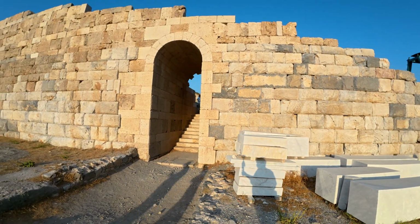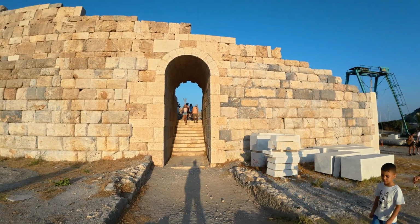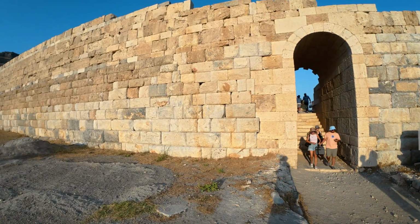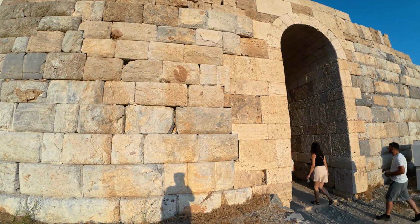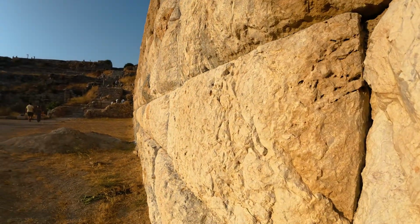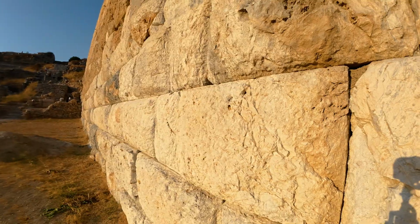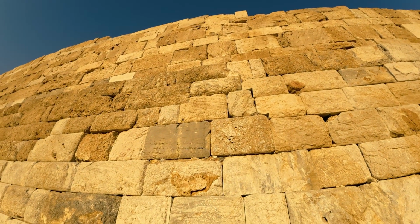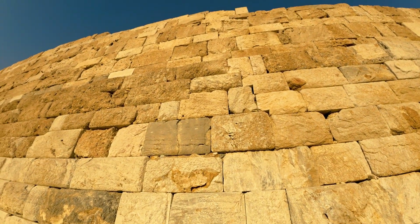Take a look at this beautiful gate. Here you can see the restoration works and also the difference in time, because first this was a Hellenistic city. So the first shape of the blocks, which are massive, is round. Later on, when the Romans came, they decided to do some reconstructions, which you can see on top, and they are just flat. They don't have any rounded things on the corners.